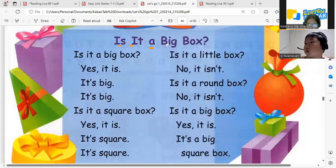Is it a big box? Yes, it is. It is a big box. It is a square box. Yes, it is. Evan, you're reading it too fast. Don't read too fast. Slowly. It's a square box.